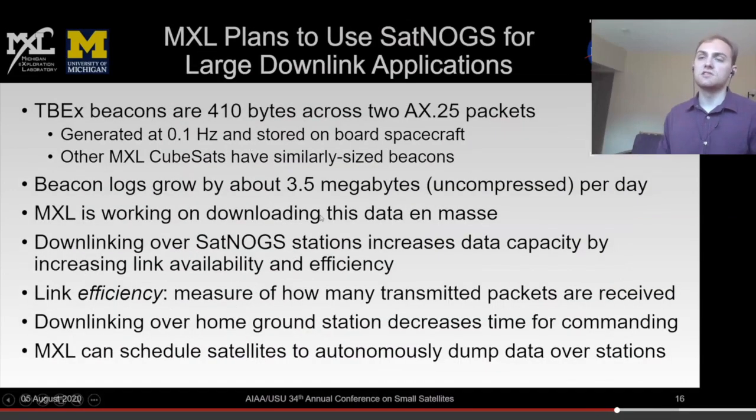In the future, MXL plans to use SatNogs to downlink large files. An example of one of these large files is the history of all the beacons. Every 10 seconds, TBEX generates a beacon. Each satellite does. These beacons are 410 bytes and are spread across 2 AX.25 packets and transmitted to the ground. They're also stored on board the spacecraft, and because a lot of those transmitted beacons don't make it into our database, we would like to have access to those to do some data analysis on the long-term health evolution of our spacecraft. Other MXL CubeSats have similarly sized beacons, by the way.